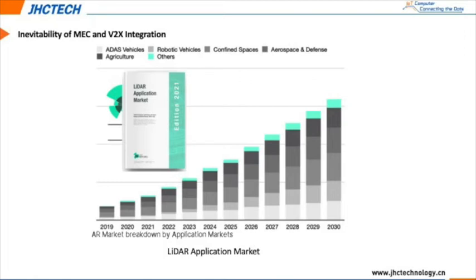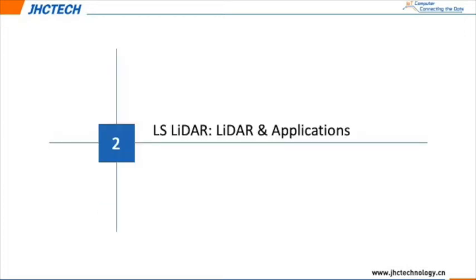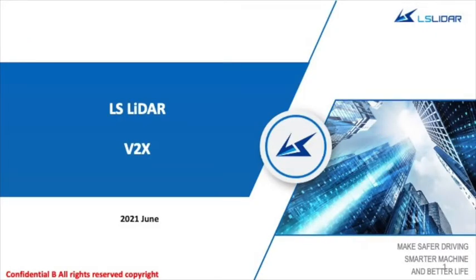This is the slide that Relation shared with us. As you can see, there's a little breakdown of the LiDAR application market. We don't have numbers over here, but the majority of the data that comes from their information is similar to what I gave you a few slides before. It's ADAS vehicles, robotic vehicles, confined spaces, narrow space, and agriculture. Today we are focusing more on ADAS and the robotic vehicles. But as you can see, it's growing rapidly. So stay in touch with Relation. Guys, as I mentioned, I'm stepping back and giving more space to Zoe.